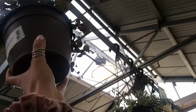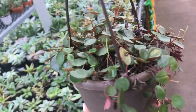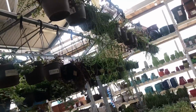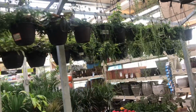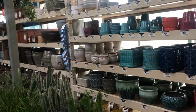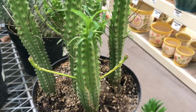So we're at the first Home Depot. I already see what I want. Ruby Cascade Peperomia. Ooh, that does not look very good. Probably won't buy this one, but if there's another one, I'll definitely get it. Oh, cute. I love these. He wants a hug.